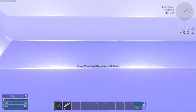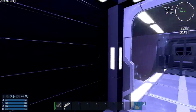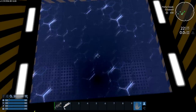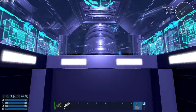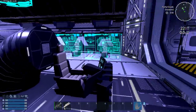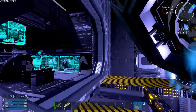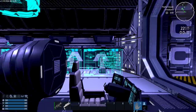So let me get back out, find a central elevator, like over here. Okay, this looks like what I'm looking for. Let's go down a second, see where we end up. Ah, quick exit over here. Okay, so right out the ship that way, and get up over here. Looks like we are looking at a pilot seat, and the big, I believe that's the power generator, right? Yeah, fusion reactor. The new big power generator.